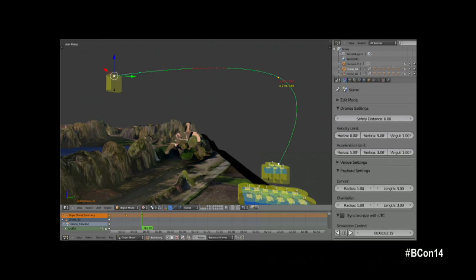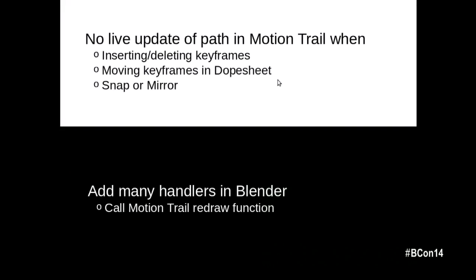In our case, we actually changed the color scheme to follow our limits. So it gets red whenever it's close to the physical limitation of the drones. And you can also analyze the individual frames. So if you click on a frame within the viewport, it just gives you the speed and the acceleration of that moment. Which implies solving third-power equations, quite a complicated formula, but it's there.